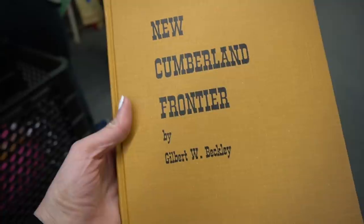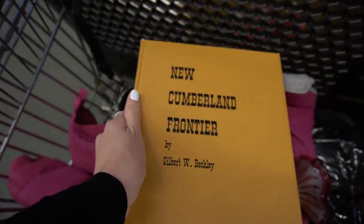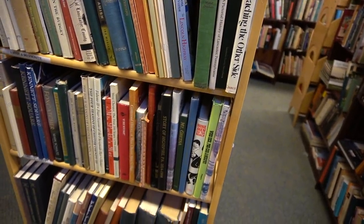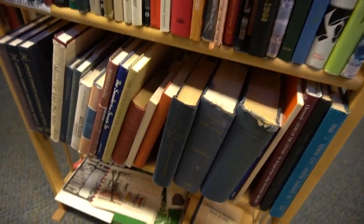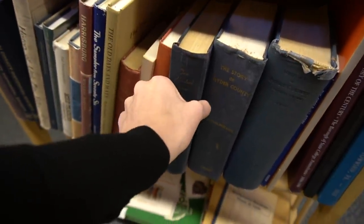Now, I did stumble across an entire booth full of books, and the first one I noticed was this New Cumberland Frontier, which New Cumberland is not too far from us. I did end up putting that book back because I found one better. I actually ended up finding this book down here, Cumberland County. This is where we live.